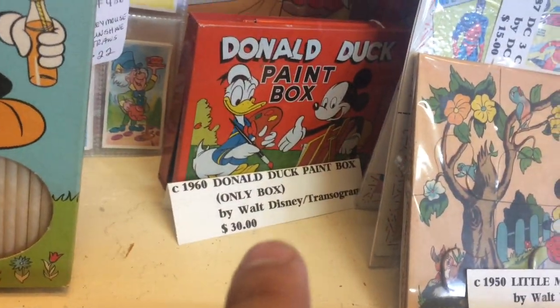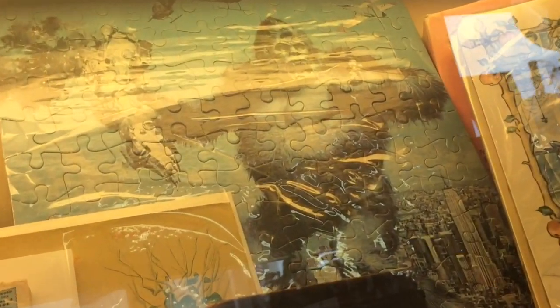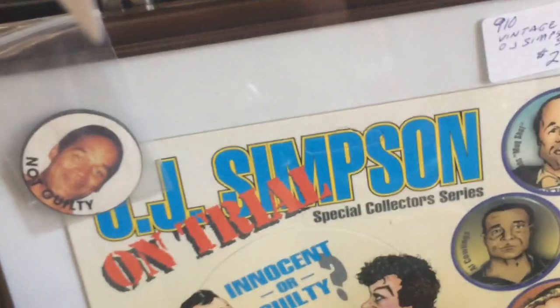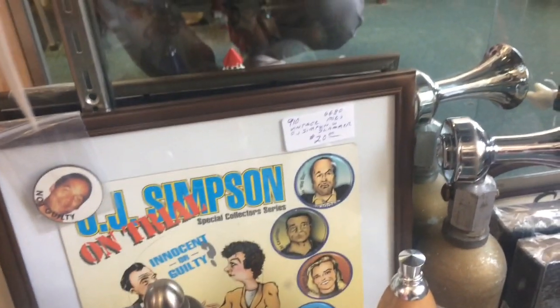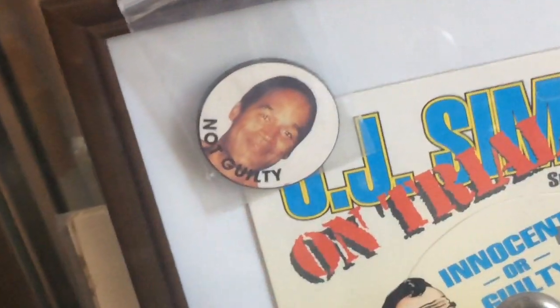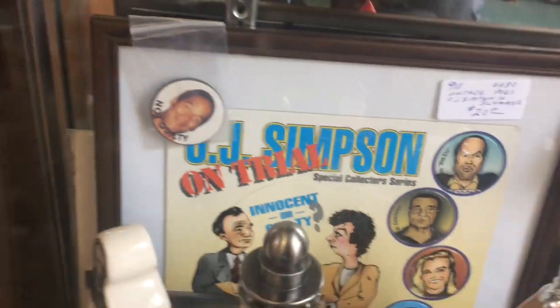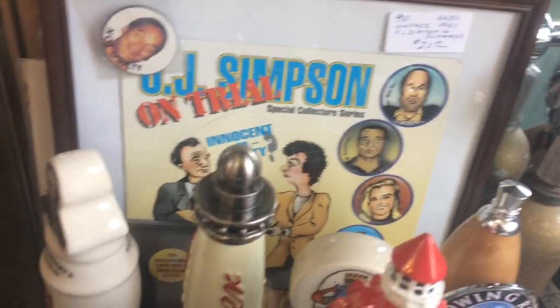Look at this, a paint box set, all kinds of pretty rad old school Disney stuff in there. That's awesome. And that's pretty rad too, this King Kong jigsaw puzzle. Check this out, O.J. Simpson on Trial Special Collector's Edition POG set from the early 90s, the Not Guilty Slammer. Oh my god, I forgot they had that, and I haven't seen one of those in a long time.